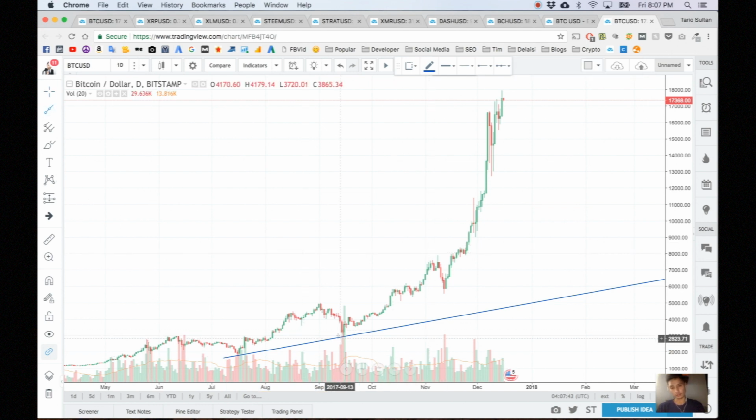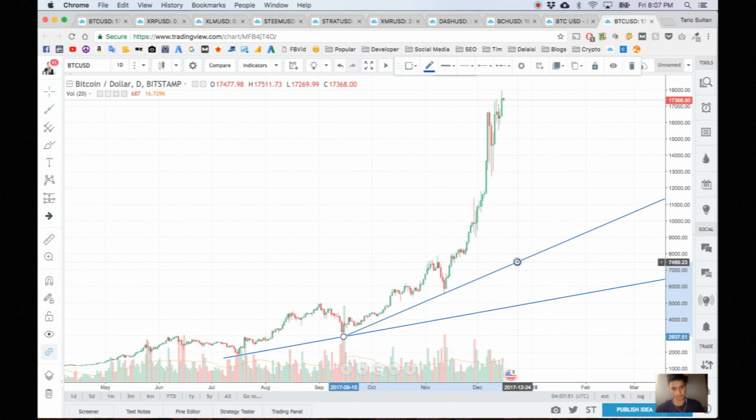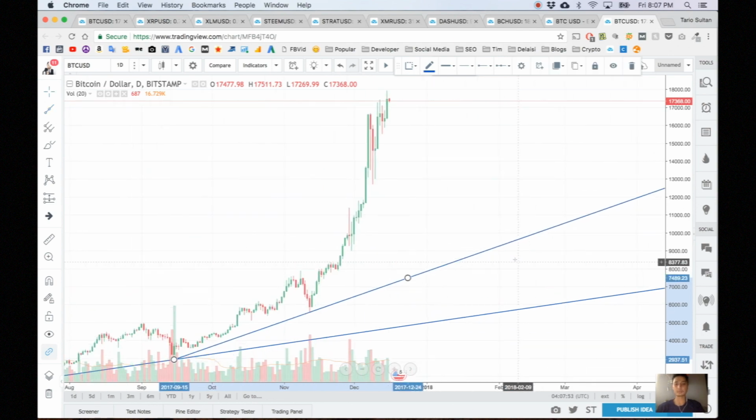The second line I'm gonna draw, it's still a trend line, okay? This is my second layer. Okay, that's my second layer.